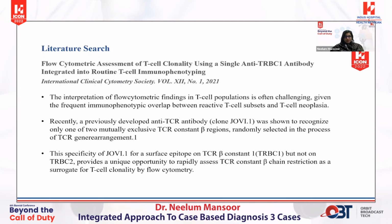So this is another study published recently in International Clinical Cytometry, and they also suggest that interpretation of those cytometric findings and T cell populations is very challenging. So they recommend the use of this anti-TRBC1 antibody, and hopefully this marker will be available in Pakistan, and we will start working on it to get the answer in such cases where clonality is questionable.